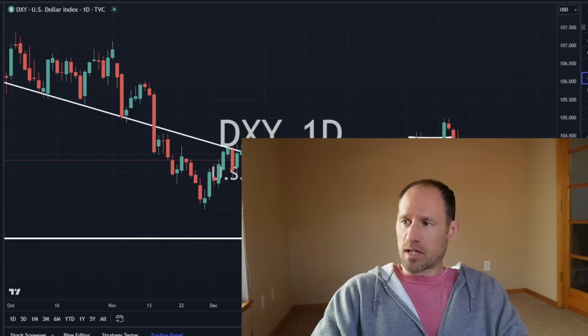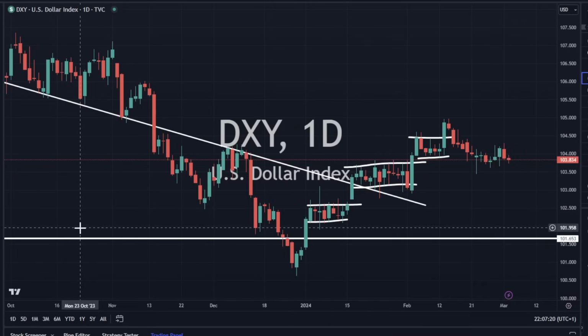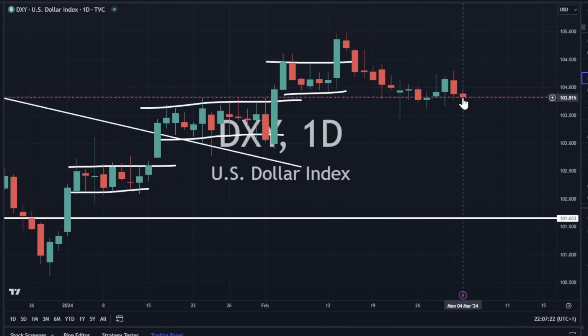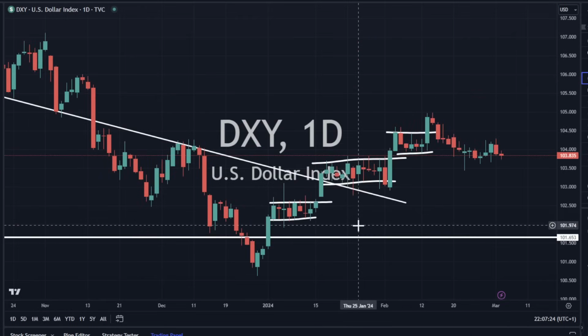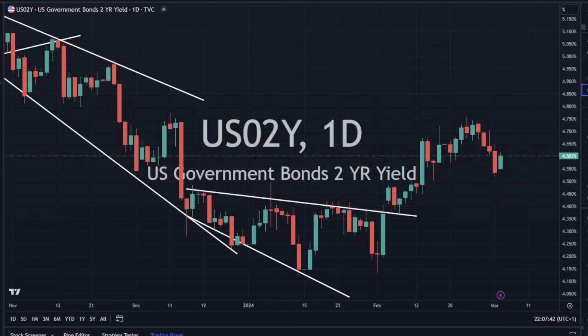Let's see what's going on with the markets. I'll give you my financial opinion as we go. So DXY, we are slightly lower today in the dollar despite having an increase in yields. The dollar's holding on strong and it's not really selling off at this time yet. We've got the 2-year yield up quite a bit today, up 1.5%, but we are in a downtrend move. So we'll see if that continues.